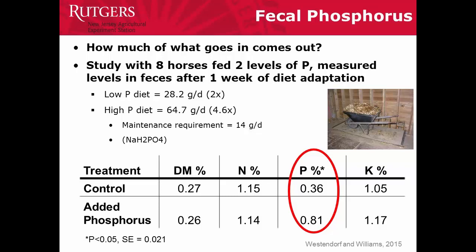The low diet in and of itself was just a basic grass hay, nothing special, a forage diet with a little bit, like half a kilogram, of concentrate on it. The only reason we had the concentrate is because we needed something added to make the high phosphorus diet, because we used pure sodium phosphate added to the diet. They really didn't like it a whole lot, so we needed something to help them eat it. So the low diet was double the maintenance requirement, but the high diet was 4.5 times the maintenance requirement in these animals.